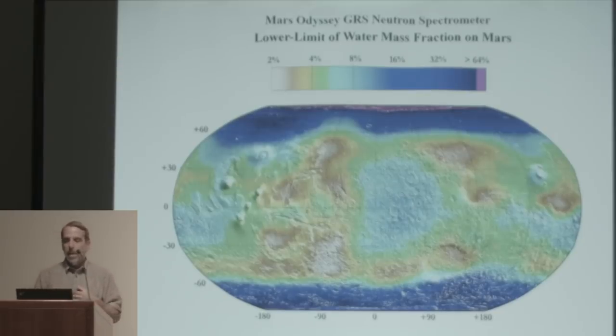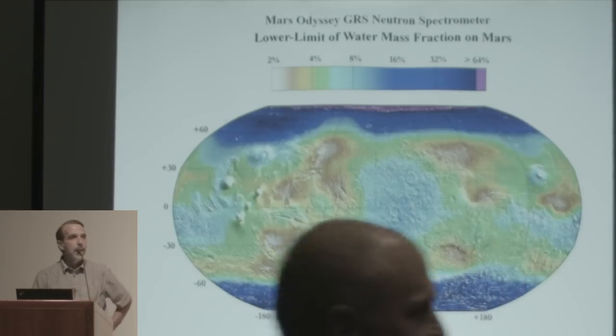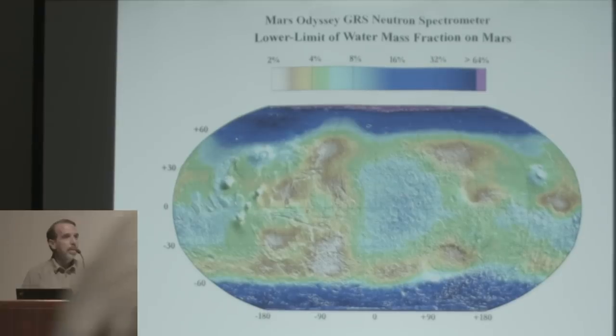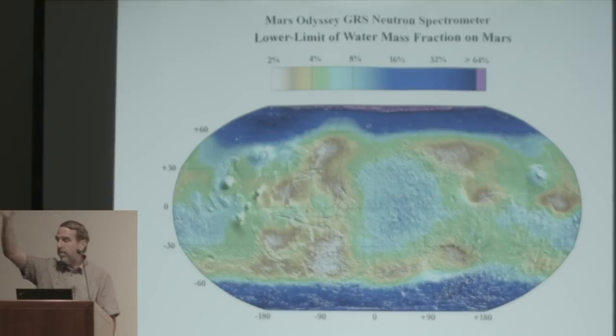So basically, what we were able to confirm was what was predicted by a lot of folks who thought about these things, that in the highest latitudes, you can see here from 60 degrees to the pole in both the north and the south, there are these deep blue colors and even this purple color, which tells you that, again, we're only sensitive with these neutrons to the upper half meter or so, but that soil is on the order of 20, 30, 40, even more percent ice right there at the surface. So if you're willing to go to those very cold, nasty places that have months-long polar nights, then go there and you'll find your H2O right there in the soil, and that's what the Phoenix lander actually detected in situ.